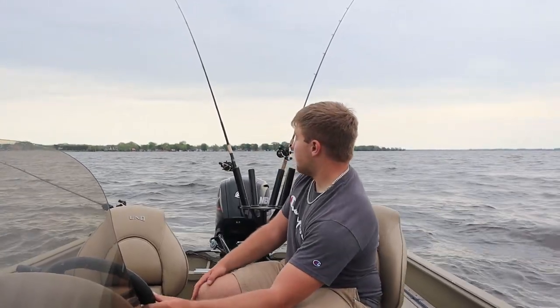But the wind seems to be blowing to the north to northeast. So yeah, that's gonna make it a little interesting. Ooh, I just saw a fish jump out there. But right now I'm fishing in 4 to 5 feet of water. So like I said, I got them from anywhere from 10 to 16 feet back.